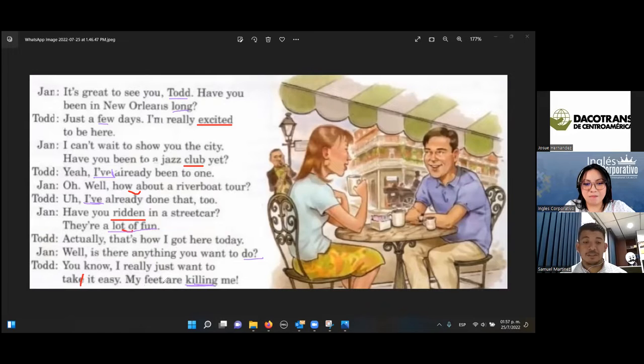Take it easy. My feet are killing me. Y ahí estamos. Okay? My feet are killing me. El verbo kill es matar. Kill y killing, matándome. Mis pies me están matando. Killing me. Me están matando. My feet are killing me.